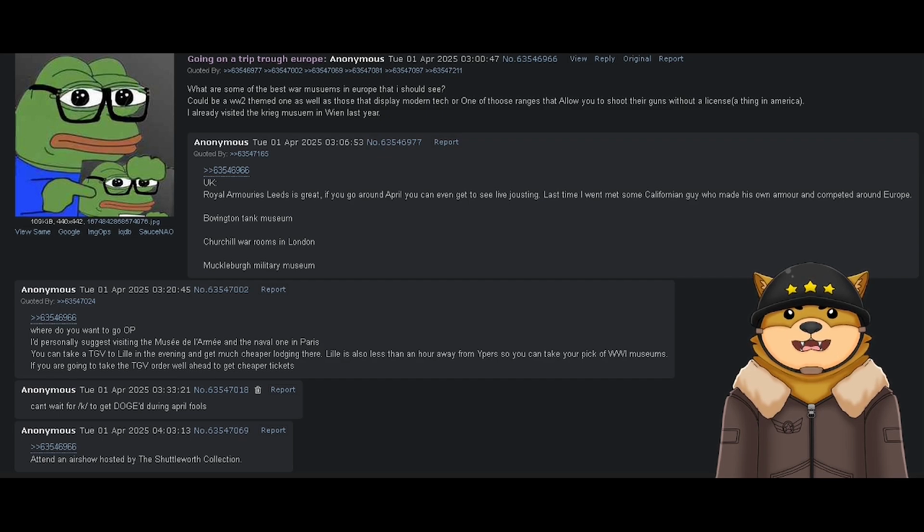UK, Royal Armouries Leeds is great. If you go around April, you can even get to see live jousting. Last time I went, I met some Californian guy who made his own armor and competed around Europe. Bovington Tank Museum, Churchill War Rooms in London, Muckleburgh Military Museum. Where do you want to go, OP?